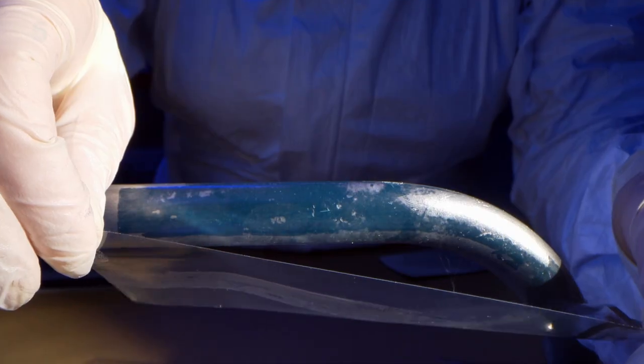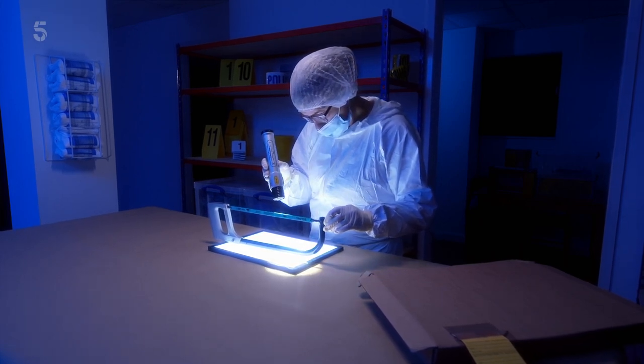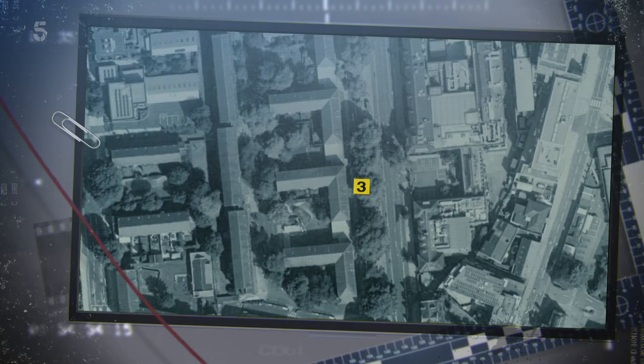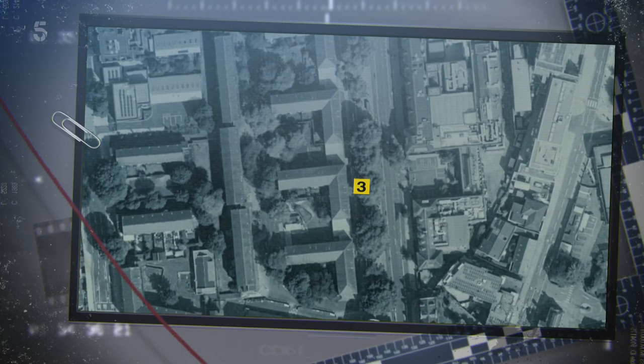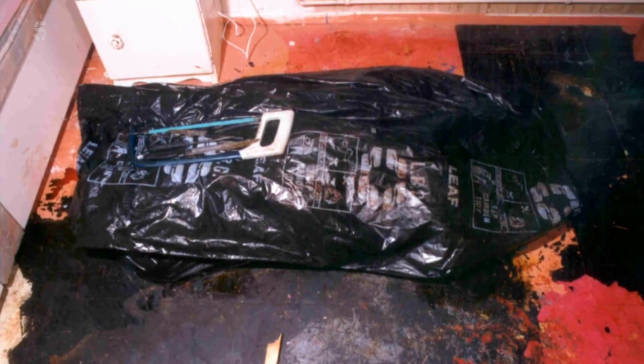Any fingerprints that are recovered from the hacksaw frame would be submitted to the National Fingerprint Database to see if there's any matches on any known offenders. The swab samples are sent to the lab to see if they match a profile on the National DNA Database. The post-mortem report confirms that the torso found in Hardy's bedroom matches to some of the limbs recovered from the first two crime scenes. The pathologist has also made a discovery on the torso, what could provide a breakthrough in confirming the victim's identity. He has extracted cosmetic implants.